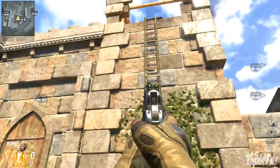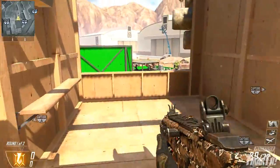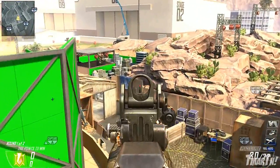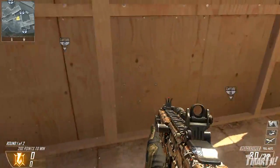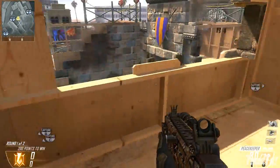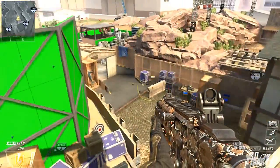Now, if you go up into the crow's nest up here, obviously you guys know the crow's nest if you played Black Ops 1. It's a really important spot. You can see all the way back there towards that back spawn. You can see in there. You can see BDOM. You can see into top wood, top 10, wherever you want to see in the map, you can probably see it from this spot.